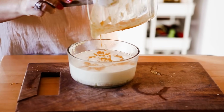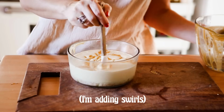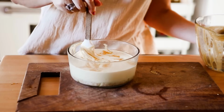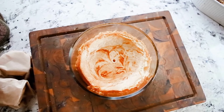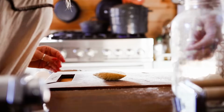I wasn't sure how good this was going to be. I had the feeling it was going to be pretty good, but I had no idea it was going to be as phenomenal as it is. I think that this may be what I end up doing with the majority of the butternut squashes that I have left, because this was astonishingly delicious.